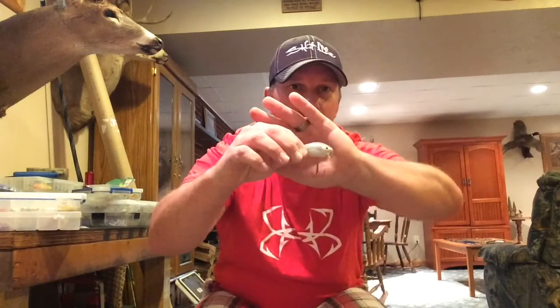I like to use this earlier in the year. I like to use this around wood. This comes through trees really, really well. Got a lay down coming out, I'll throw it down the sides of the lay down. I'll bang it off. If I got just one big lay down with not a lot of branches, I'll cast across it, reel it in, bang it, this crankbait will be going, then it'll just do something like that, and a lot of times that'll initiate a strike. Really good bait.